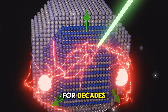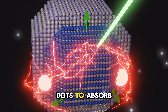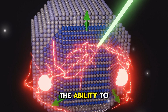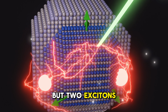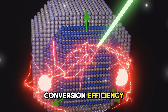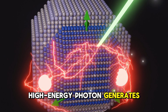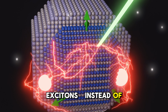For decades, scientists at Los Alamos National Laboratory have refined quantum dots to absorb and emit light in highly controlled ways. But now they've taken it a step further, unlocking the ability to convert a single photon into not just one, but two excitons, dramatically improving energy conversion efficiency. This leap was made possible through a process known as carrier multiplication, where a single high-energy photon generates multiple electron-hole pairs, or excitons, instead of just one.